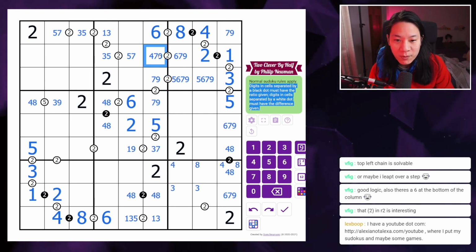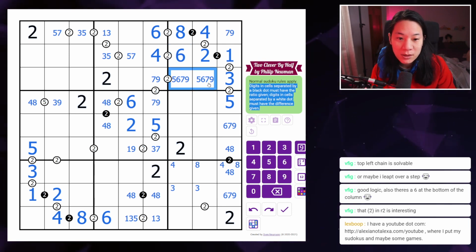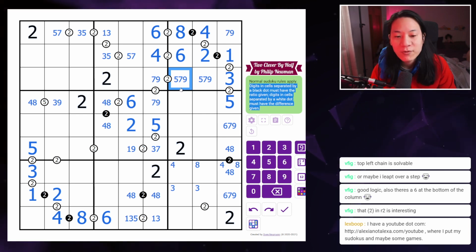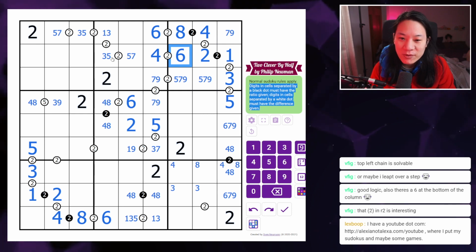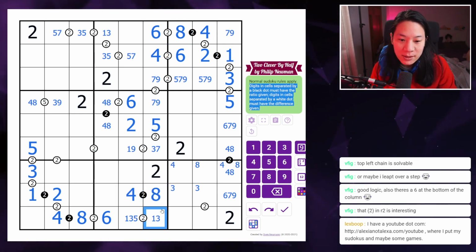So, yep. With that being 7 and 9, this has to be a 4, which means this has to be a 6. So, this being 7 and 9, this can be 5 and... Oh, 5, 7 and 9. God damn it. 5, 7 and 9. So, 4 and 6. The 4 unlocks the 4 and 8.